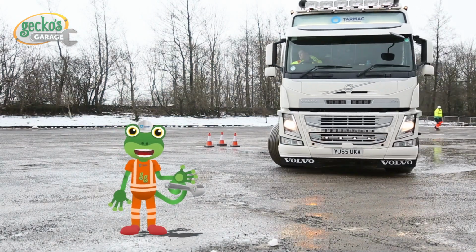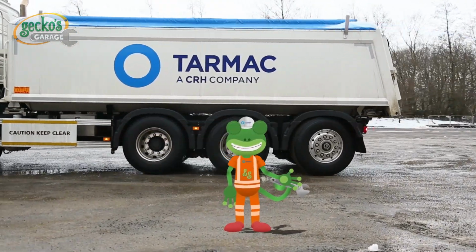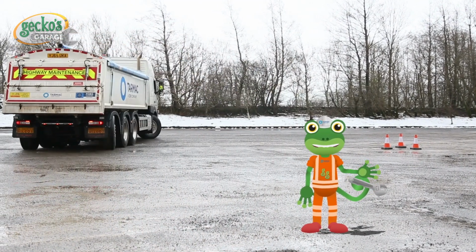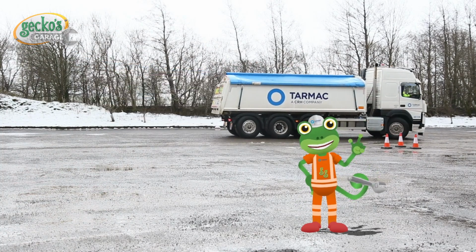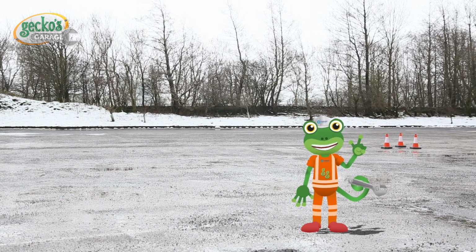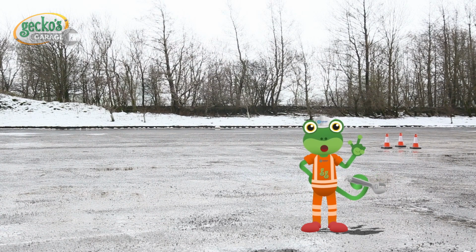Well, I don't know about you, but I've had a great time at the tarmac quarry today. We got to learn all about tipping and non-tipping trucks, and even saw them paving roads. Now, when you play in the playground, you can tell everyone all about the trucks that help make the floor. I'm off now to tell my vehicle friends all about this. Until next time, everyone, it's cheerio from Gecko.